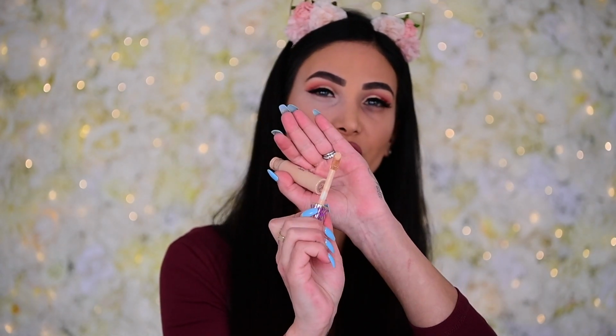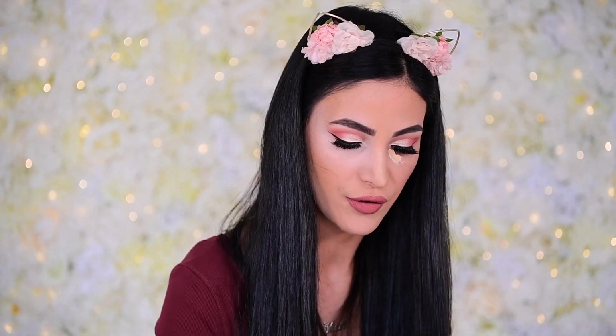And now let's dip into the Tarte Shape Tape and see what it looks like in comparison. I'm just going to use the usual amount I use. As you can tell, it's a way fatter doe foot applicator. So I'm just going to put some of that here. See, it's definitely more my color. And that's literally all I use for that most of the time. And I'm just going to pat that right in.